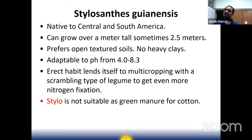Stylosanthes guyanensis was another one that I outsourced to the NRCS to grow for me. And he was looking at this plant because he said it might get rid of ticks. So that was what his research was about. That's why he was interested in this crop. It's native to Central and South America. It can grow over a meter tall, sometimes up to 2.5 meters. It prefers open textured soils, no heavy clays. So y'all could use it if you amended with enough organic matter.